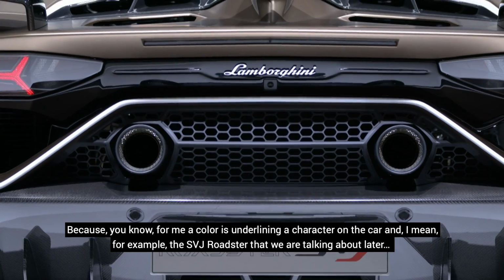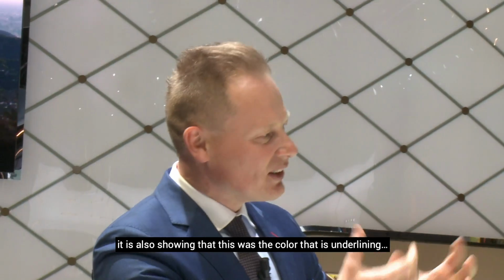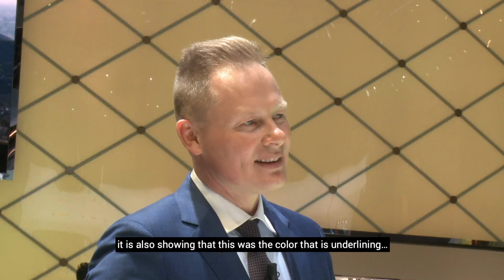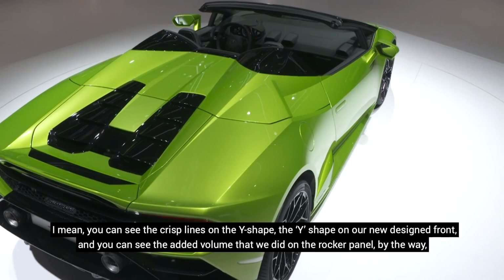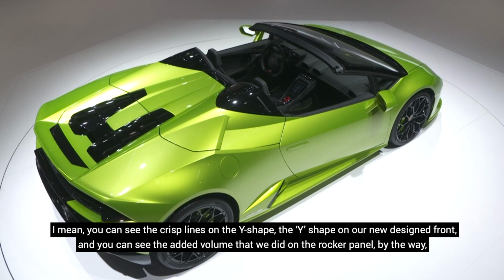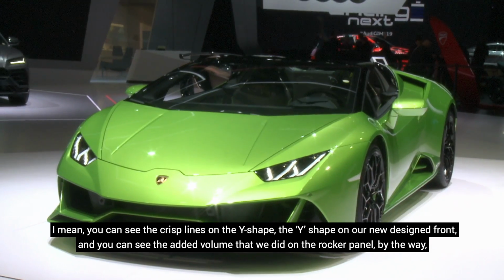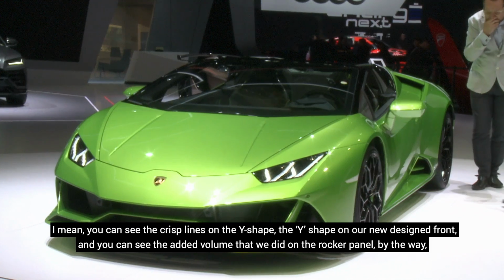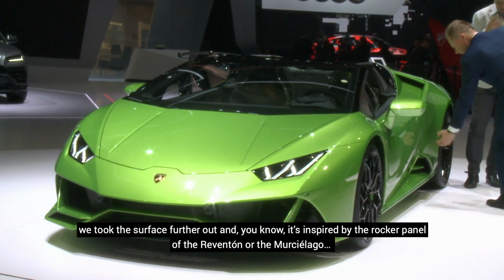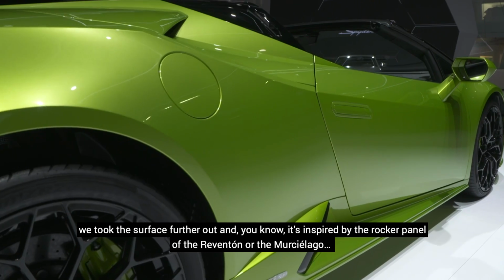For example, the SVJ Roadster that we're talking about later is showing this bronze color that is underlining. You can see the crisp lines on the Y shape, the Y shape on our new design front end. You can see the added volume that we did on the rocker panel. By the way, we took the surface further out, and it's inspired by the rocker panel of the Reventon or the Murcielago. Oh, yeah.